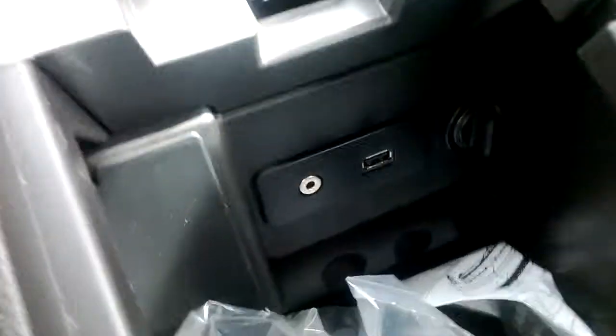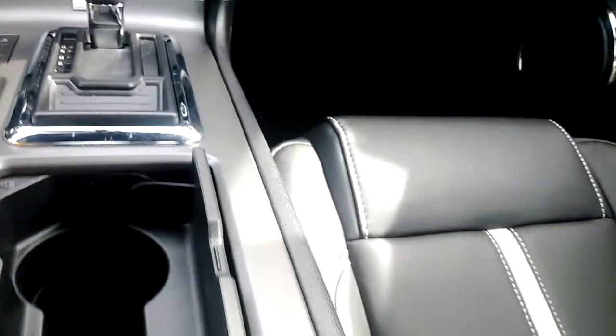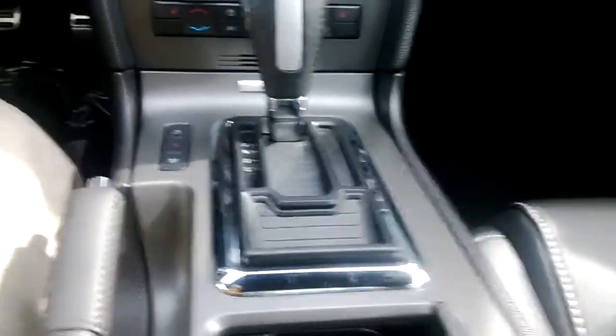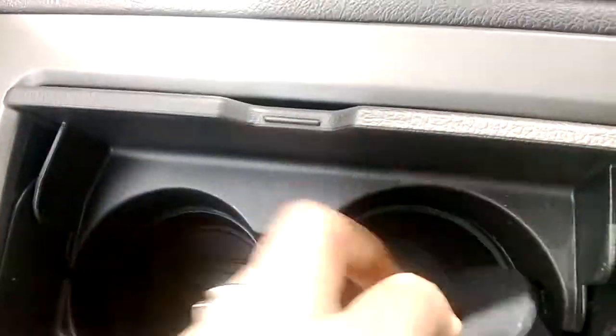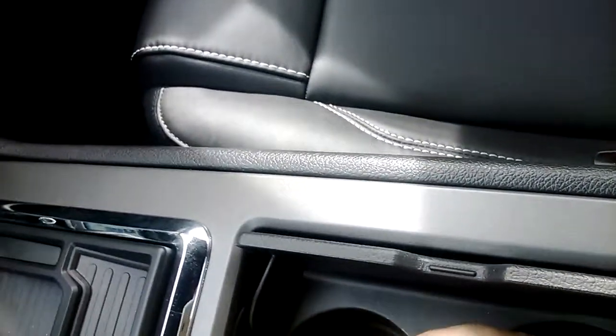lots of storage space. As you can see, there's a line in and a USB port so that you can hook up your phone, preferably compatible with iPhones and Androids. You have your cup holders. This comes out so you can have more room. All right, well, that's pretty much the inside.